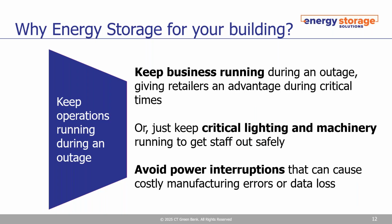You can keep the lights on, keep your operations running, and also protect your inventory, especially if you have anything perishable in your building. And you can be open for customers to come to your business during times of need. You can keep the whole operation running, or you can set it up to just keep critical lighting or critical machinery running to get your staff out of the building safely. And you can avoid power interruptions that can cause pretty costly manufacturing errors or data loss, depending on the nature of your business.